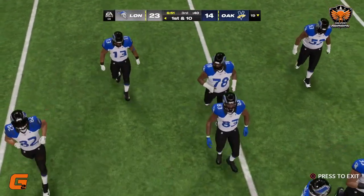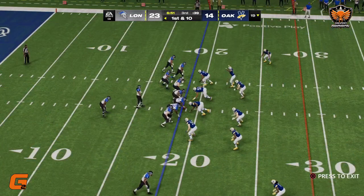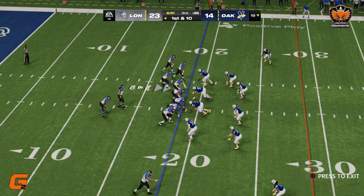London about set to take over on offense. And they'll just simply be looking to build off the confidence of the last time out where they scored a touchdown.